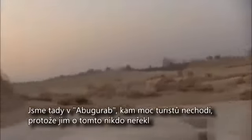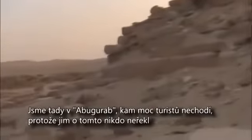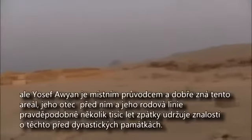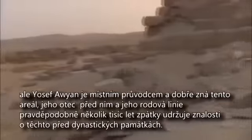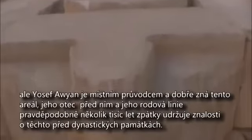Here at Abu Ghurab, where most tourists don't go because nobody tells them about it. But Yusuf Awiyan, our guide over there, is the master of the area. His father was the master before him. His family line goes back probably thousands of years, maintaining this ancient pre-dynastic knowledge.